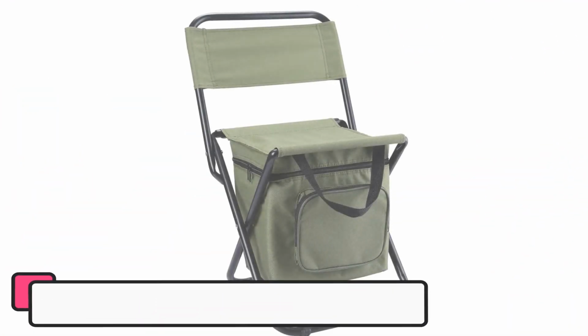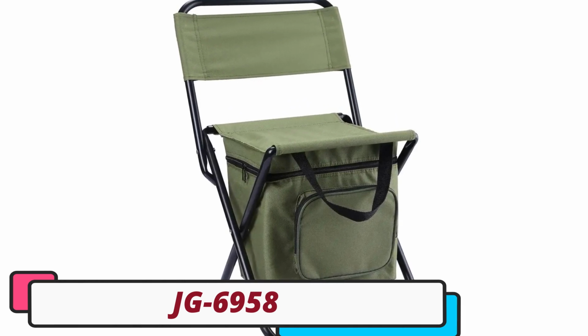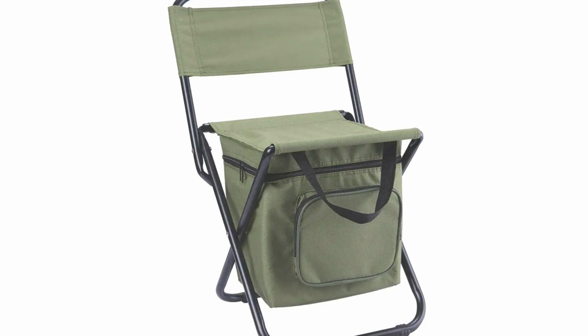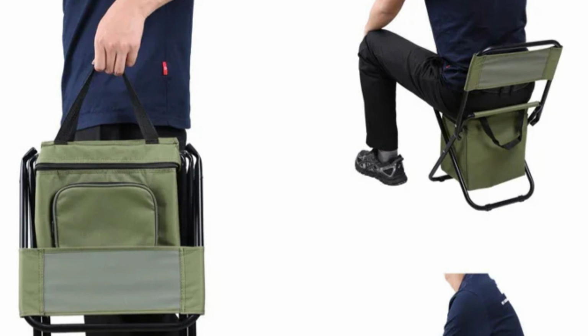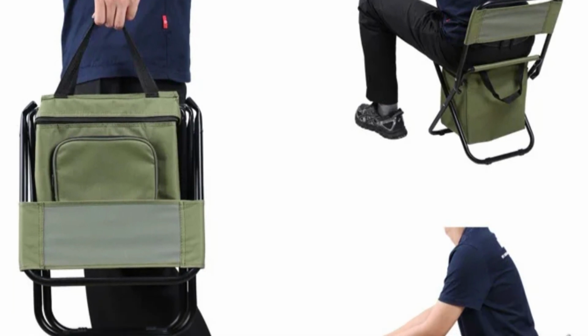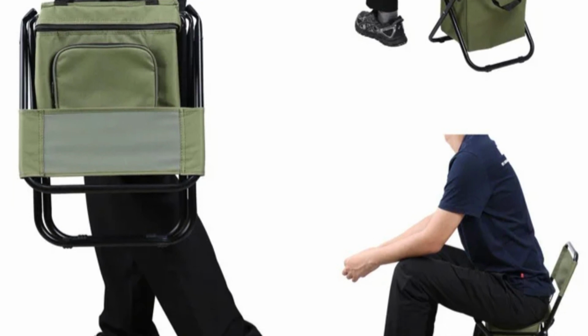Number 3. JG6958 Folding Chair. The JG6958 folding chair is a versatile outdoor furniture designed to enhance relaxation and comfort. Its antique appearance adds a touch of nostalgia to any outdoor setting, while handrails provide security and ease of use. Made from high-quality synthetic leather, it offers durability and easy maintenance.